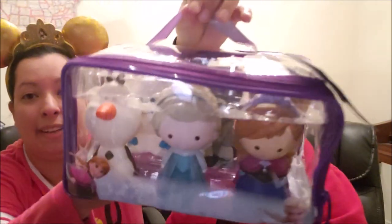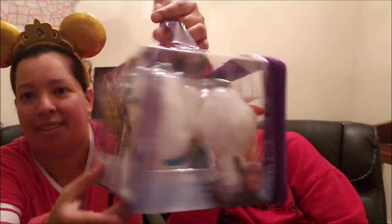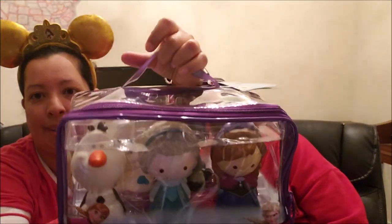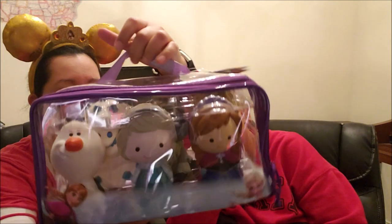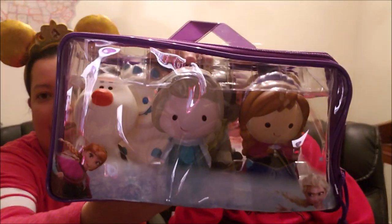Then we also bought a set of little plastic Frozen dolls. You have Anna, Elsa, Olaf, Marshmallow, Sven, and Kristoff. So there you have all of them. Again, these are just going to sit on the shelf. These are not for the kids. Auntie's toys. Boom.